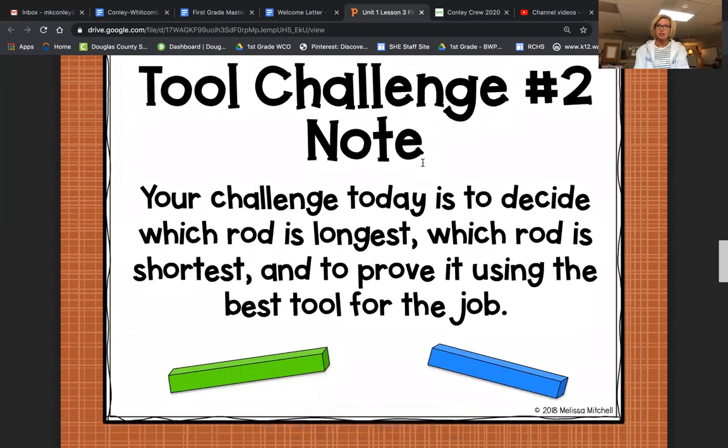All right, your challenge today is to decide which rod is longest, which rod is shortest, and to prove it using the best tool for the job. So we have to find the longest and shortest, and we have to prove it. What does that mean? I need some kind of evidence, right? So I'm gonna have to show my thinking, right?